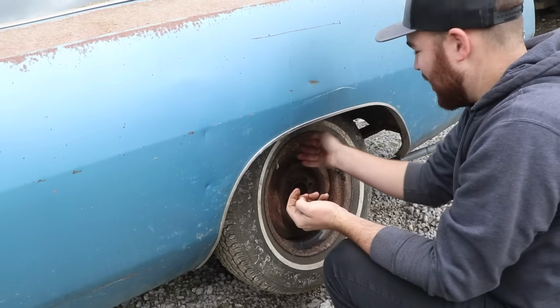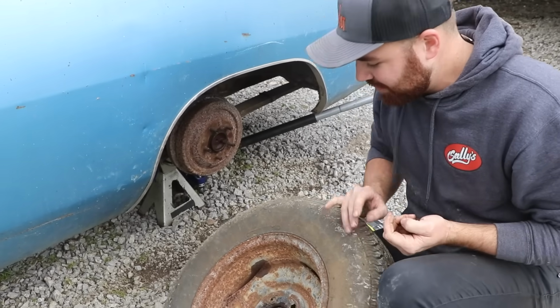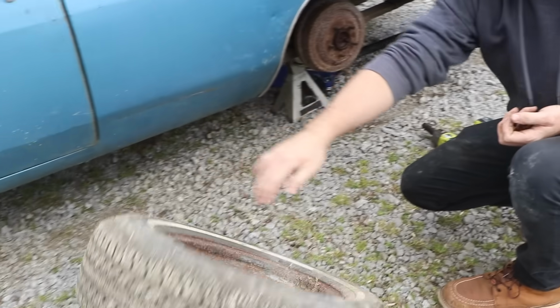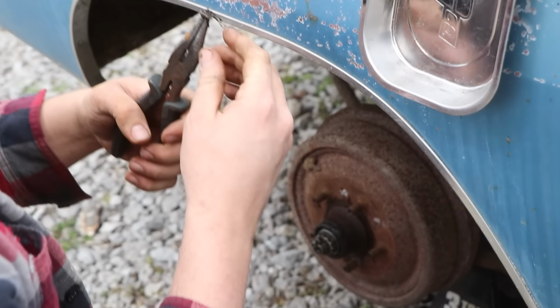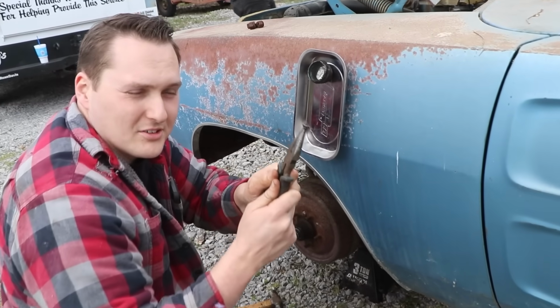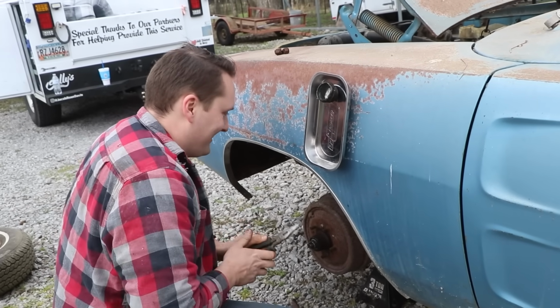I can't believe these are coming off this easy. A lot of times when a car's been sitting, they're rusted to the hubs. This is hardly even rusty back there. That's pretty amazing. Yeah, I agree. A little rust. It should be aluminum, I think. I've locked up my pliers. Twisted up on top of it. Yeah, I've done that before myself.